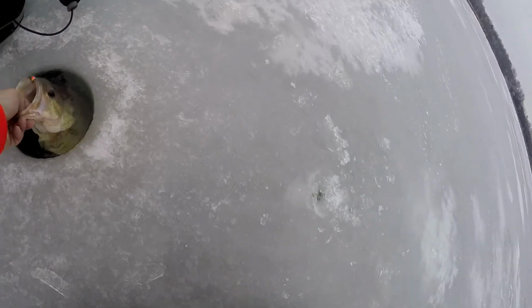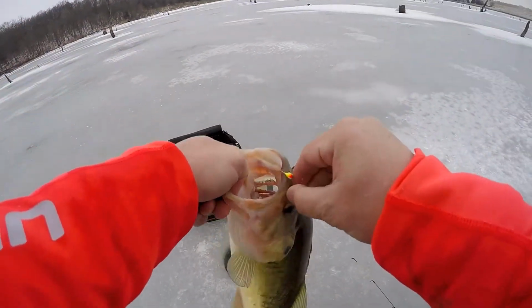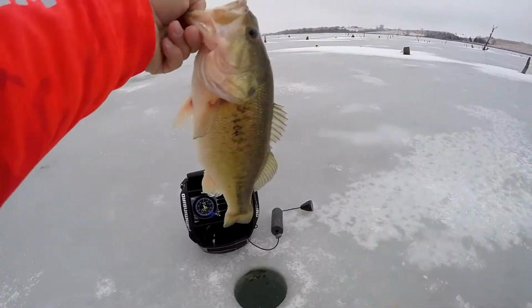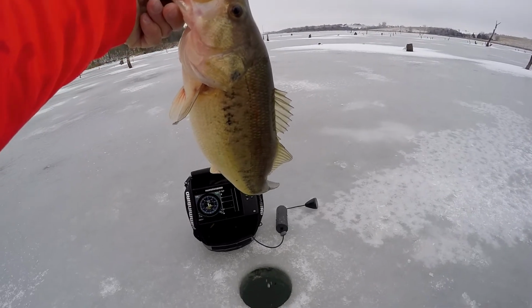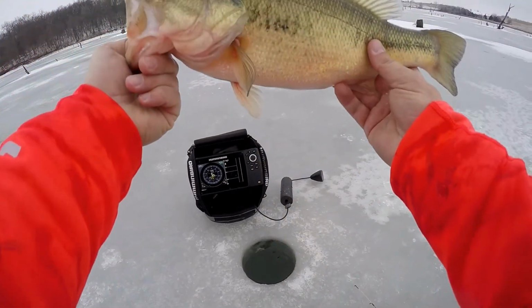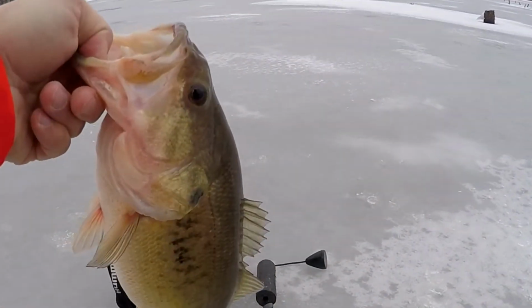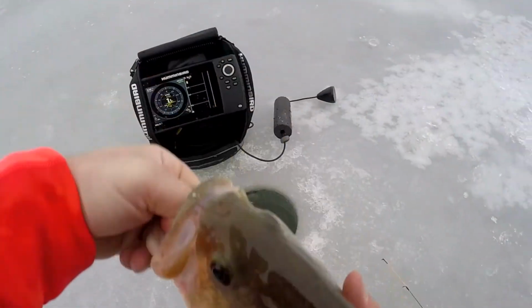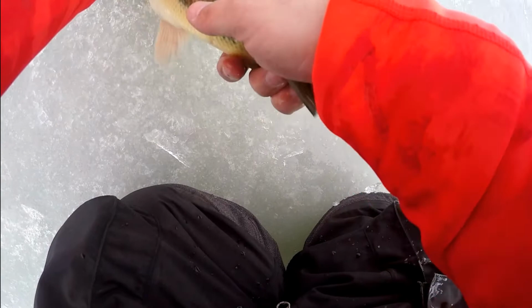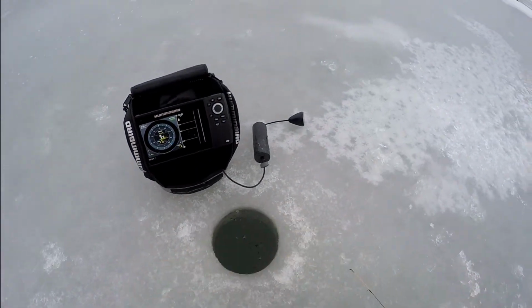Oh, yep. Look at that. Whoo! Hey, that's worth it. That's a healthy chunk right there. How about that? What do you think of that? Nice bass. Well, we're gonna let him go. That's a good 3.5 probably. Probably pushing 4. Goodbye. Thank you.